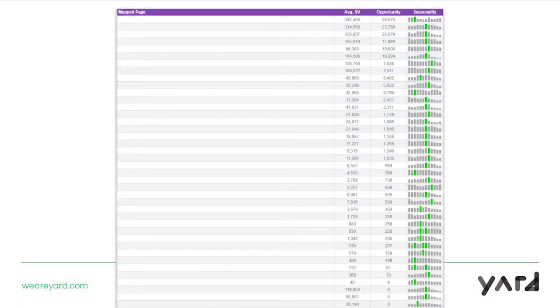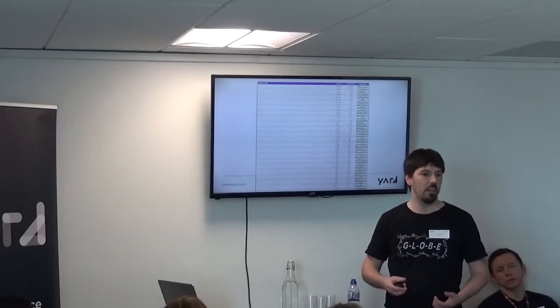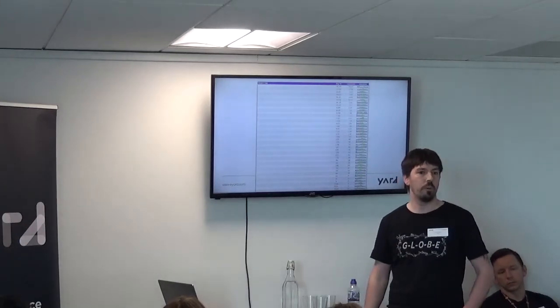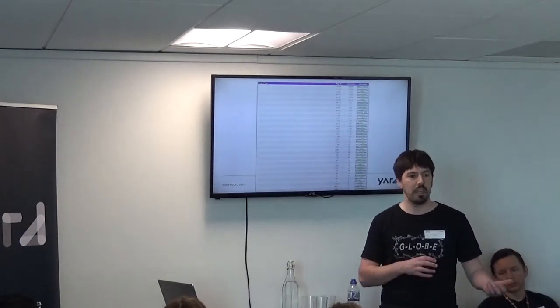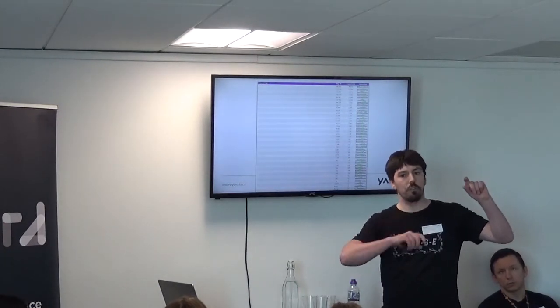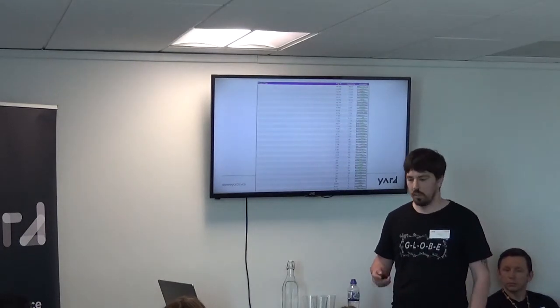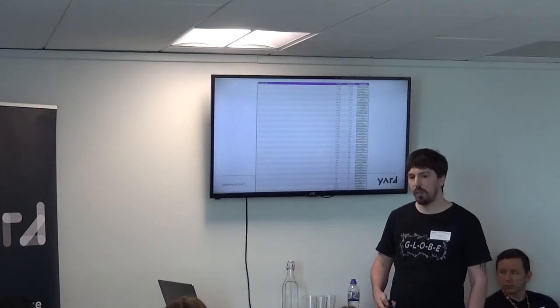Once we've got all that information, we can then say, here's a list of pages, here's seasonality for these pages, this is the maximum opportunity, how many clicks we can actually get through to those pages. So we can start building up a schedule saying, this month we're going to focus on this page because it's got this much opportunity, and these are the keywords we need to optimise. And we can pretty much just work through that within our schedule.